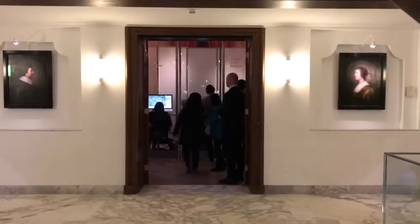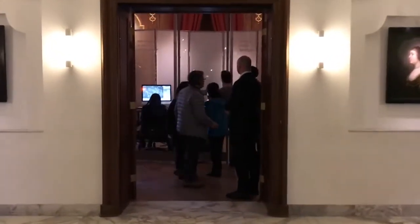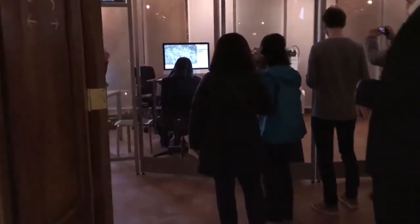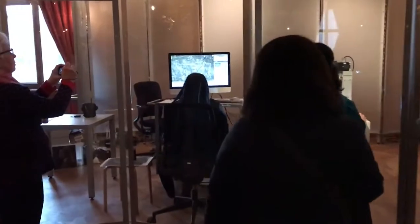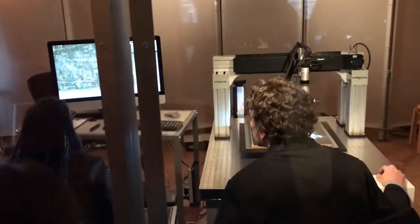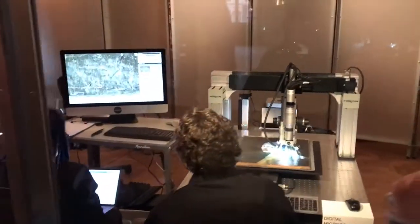The technical examination of Vermeer's masterpiece, The Girl with the Pearl Earring, took place at the Mauritshuis Museum in Den Hague in March 2018. For this project, we specifically designed a new motorized XYZ scanning system to perform a scan of the full painting in high resolution with the Hirox microscope.